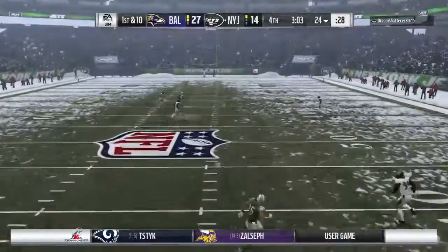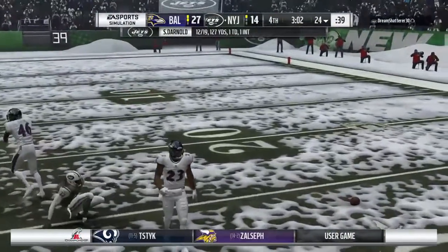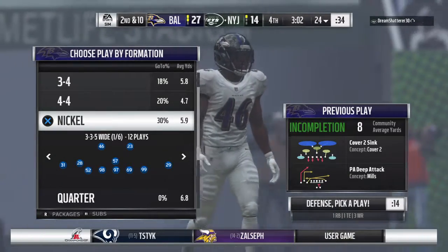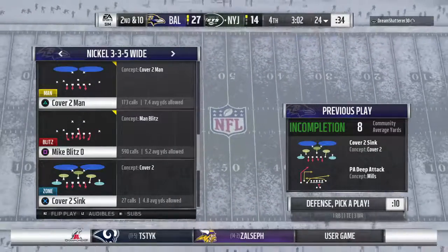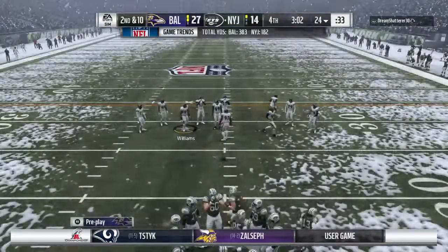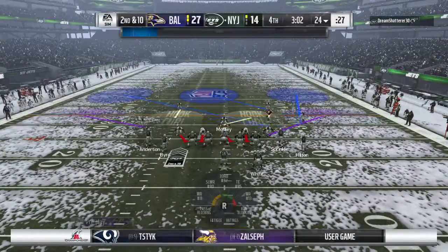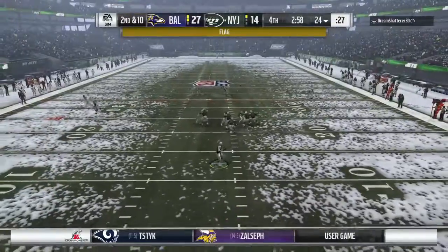He's going to let this one go deep. And it's knocked away and incomplete. T.Y. Hilton, the intended receiver. And it's 2nd down. I know he wants to get his team back in the game, but a 50-50 ball right there was maybe a little questionable. Yeah, he's pretty lucky to get that one back. I think that sometimes these quarterbacks play with a lot of confidence that borders on arrogance, and that can put your team in some trouble.